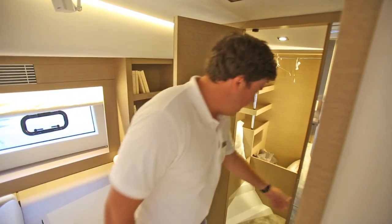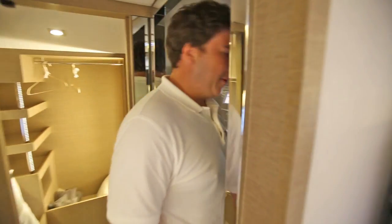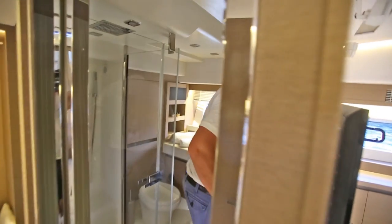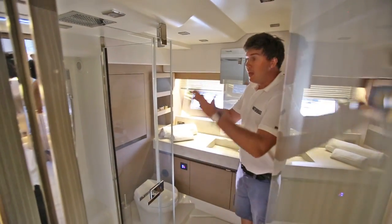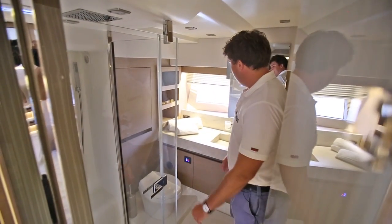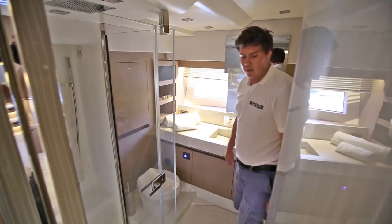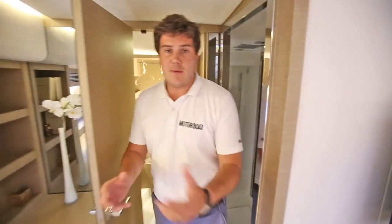Really nice to see a proper walk-in wardrobe as well. People like that. And then of course you have a very nice bathroom. Aircon's really blowing in here, so it's a bit noisy, but you get the idea. Really nicely finished. Big shower cubby which is sunken down, so you have lots of headroom, and very nicely spec'd. And the finish is very good as well. They've really upped their game on the 680. It feels like a special product. And as I mentioned, the guest cabins are amidships. Let's go and have a look.